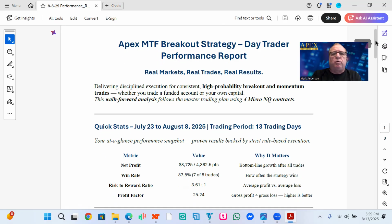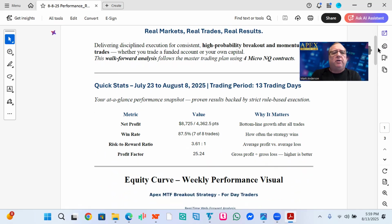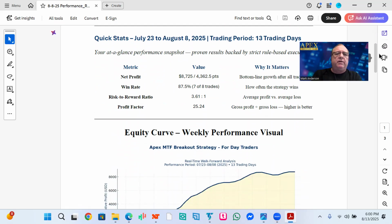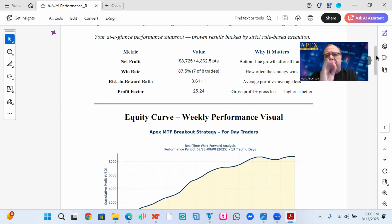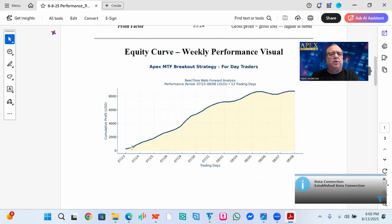So here's some real quick stats. I just randomly started July 23rd. Right now we actually have an 87% win rate. Risk to reward 3.6 to 1. Our profit's been about $8,700 per trade, but there are four positions per trade. Every trade has three targets and then a runner, and then there's one stop loss combined. So this is what it looks like here. All 32 positions that are divided amongst eight trades.